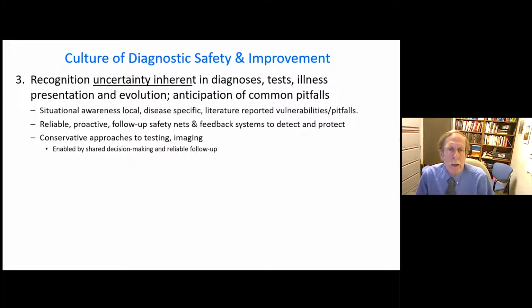Number three is recognizing that uncertainty is inherent. So all the tests that we order, there's false positives, false negatives. There's a need to have safety nets as a result of this uncertainty. We also need conservative approaches because we can't be ordering head to toe CTs and MRIs on every patient. It would probably definitely be doing more harm than good. So we need to think about that.